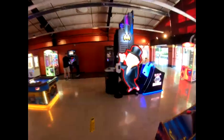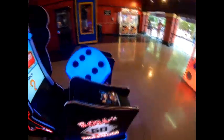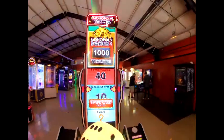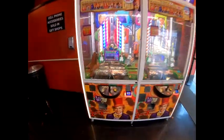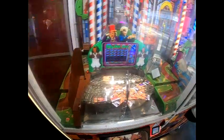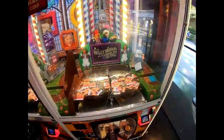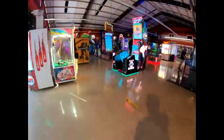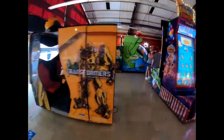I don't know what this is. I was gonna say it looks like a Monopoly guy. It is. Okay. Oh, that's like a Monopoly video again. I haven't played that. Charlie and the Chocolate Factory, no way. Oh, it's one of those games with the coins. Yeah, I have no idea what you do with that. Interesting. I've seen this kind of game before. Anybody knows how this works, let me know. But yeah, that's the arcade. And I'm gonna head out of that and I guess ride more rides.